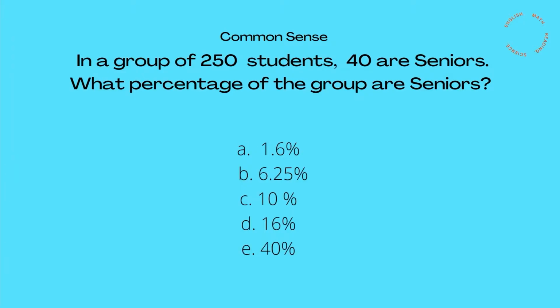So this is an example of a math question where you can just use common sense. For example, here it is. In a group of 250 students, 40 are seniors. What percentage of the group are seniors? The first thing I would do here is take 250 and just get 10% of that. So if you take the 0 off, then you're at 25.